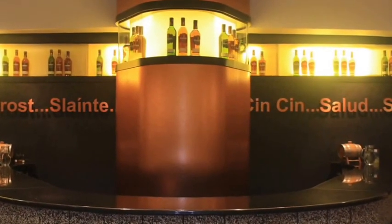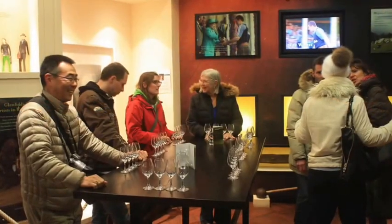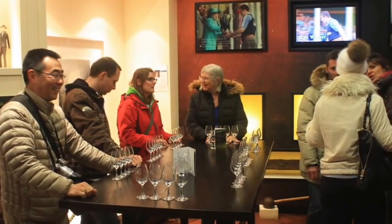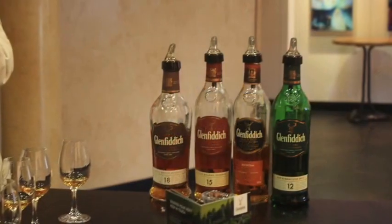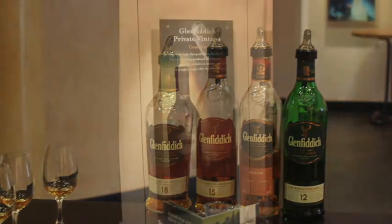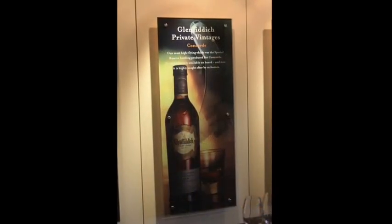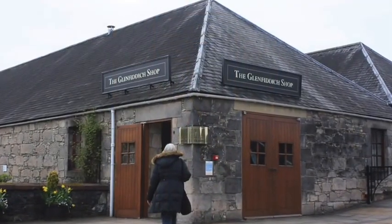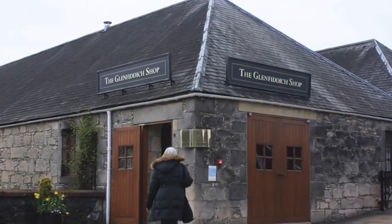Here we are in the tasting room. We were able to taste 4 different scotches here, but interestingly, they ask who the driver is, and that person gets a little plastic container, and their portion is put in it to drink later when they're not driving.